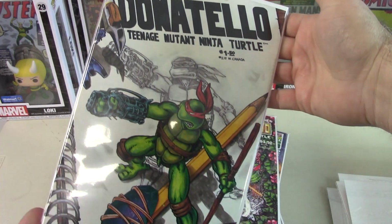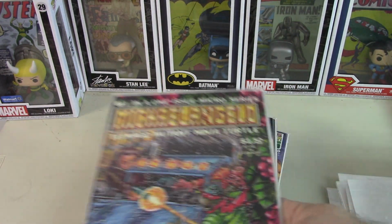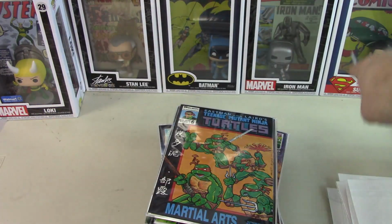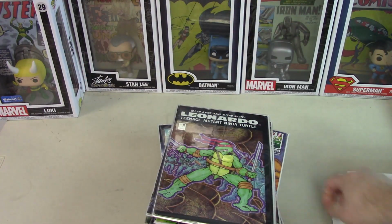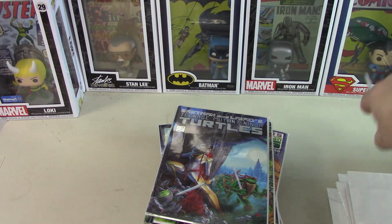I have not looked through all of these and seen if everything is a first print. I know it's not. So that does make a difference value-wise, so I'm going to have to do a little more research on that and just separate that out and note it out before I can really price anything. But just a fun collection.